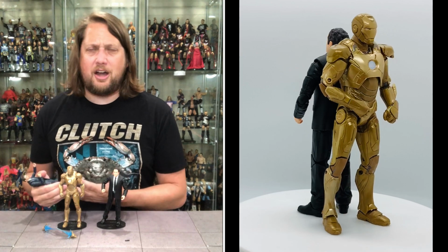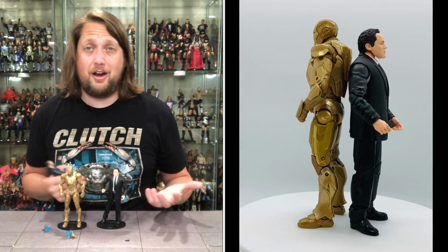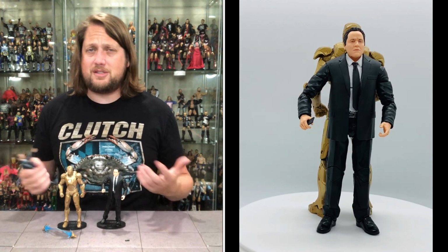But there's just not a lot of newness here. There's not a ton of bells and whistles with this set. I don't want to say it's hot garbage. I'm not going to say that. It's fine for what it is. I just don't know if there's a lot of meat on the bone, especially at the price point for these, for basically an Iron Man repaint and a suited body figure of one of the ancillary characters from the Marvel MCU universe. I don't know.